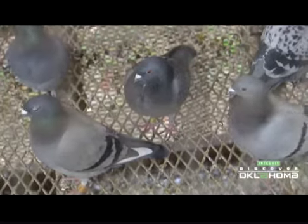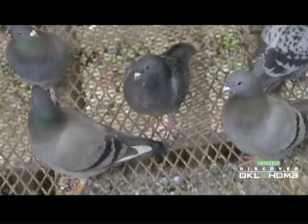After they can fly, they start out on short trips to hone their skills. Basically, all we do is treat them like athletes and work them out to the first 60, 70 miles pretty slowly, but real repetitious. And then they're good to go to a 100, 150-mile race, and from there on, they can fly up to 600 miles on the day.